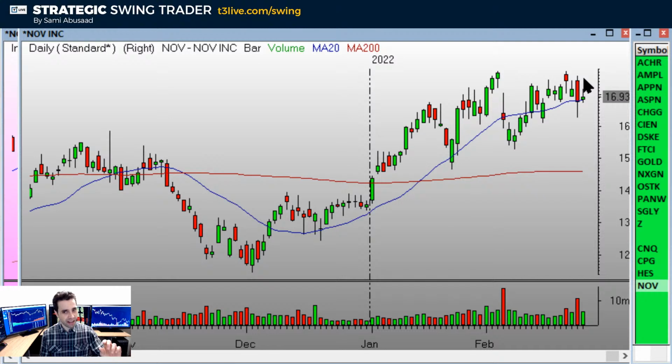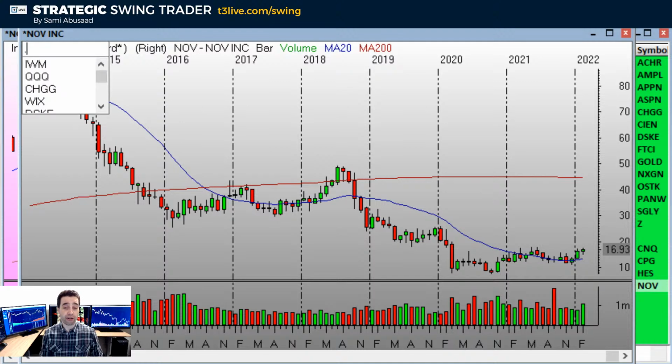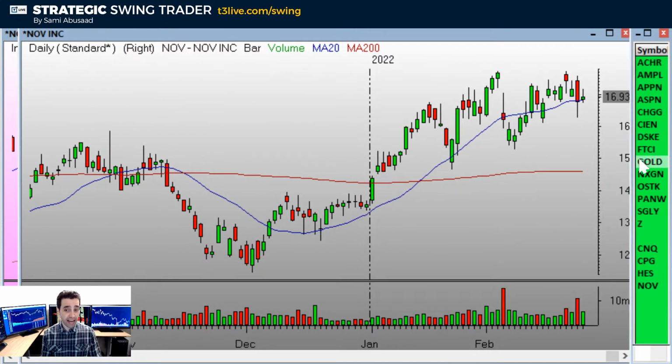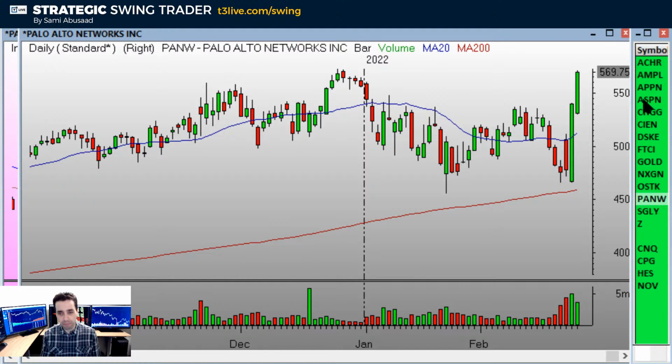And then I like NOV. NOV is not at the highs, so it's showing a little bit of weakness, but I like the NOV on the monthly chart. It's transitioning on the monthly chart. So there you go. I wanted to share with you one gold stock and then 4 oil stocks and my pick of the year in the PANW, and then a bunch of other transition A setups. Okay, now on to the bearish list.